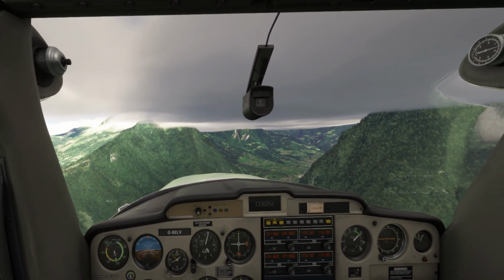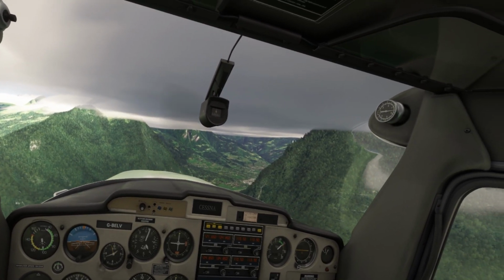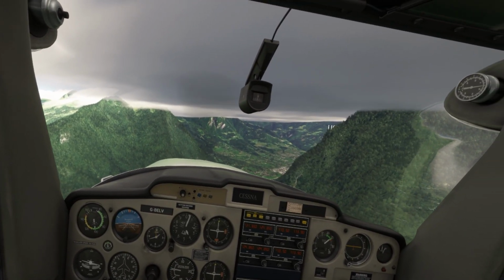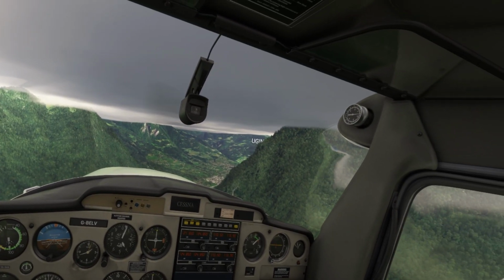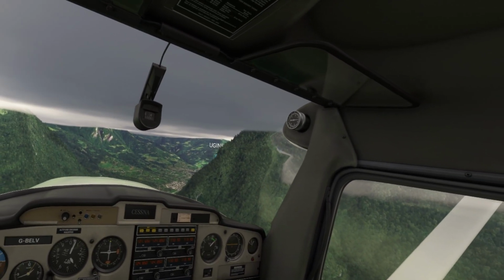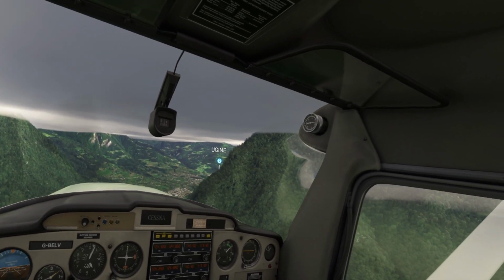Now track the valley to the right, which will bring us to Ujin. Need to be conscious that we'll have downdrafts coming off the right wall of the valley.